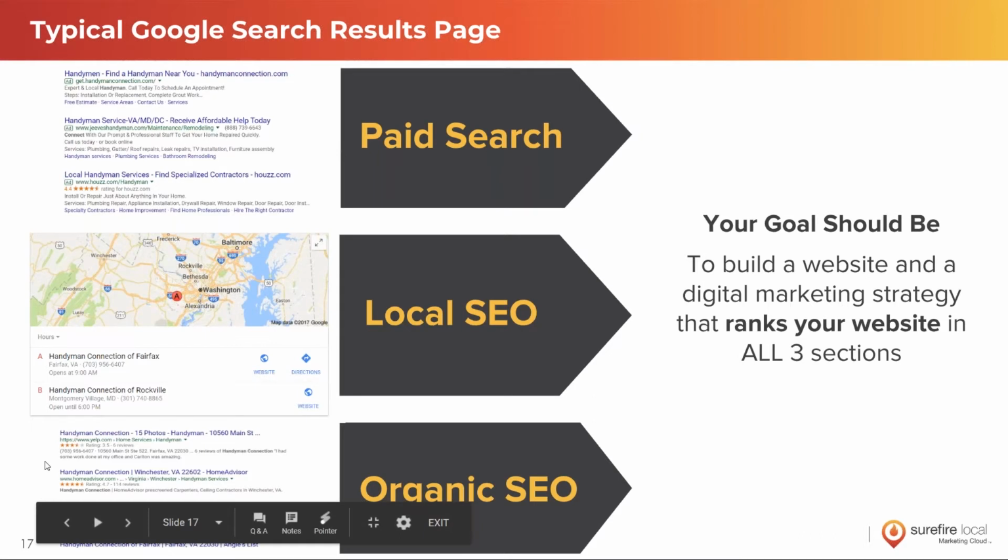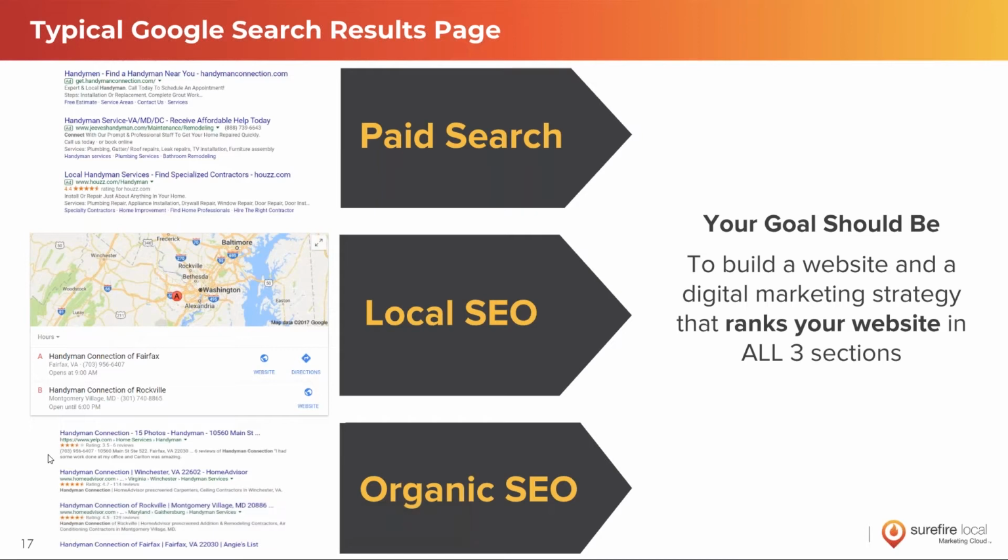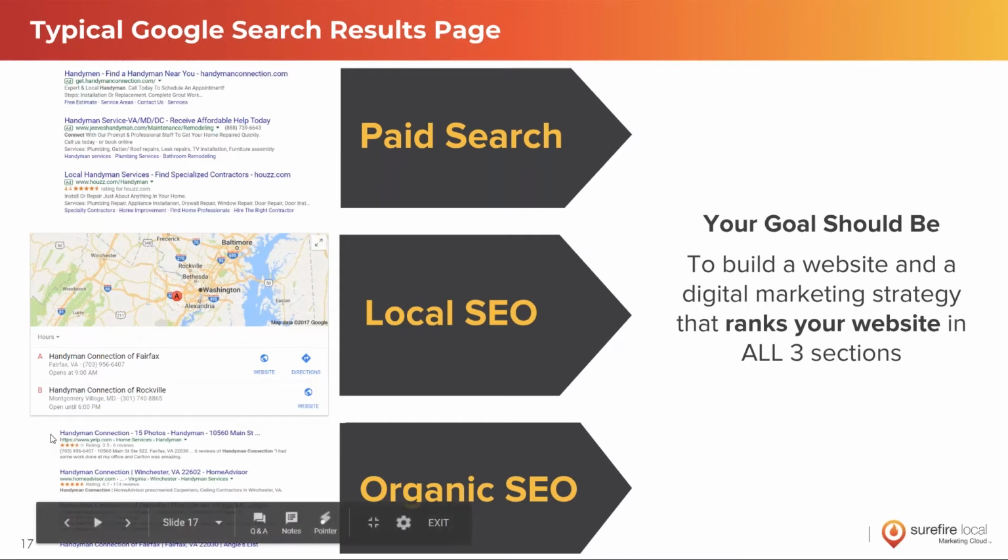And then the organic search results down below. So these are the free results that we were talking about earlier for when your site is optimized properly and shows up down here below the local map pack, because maybe you don't meet all the criteria to be in the local map pack.